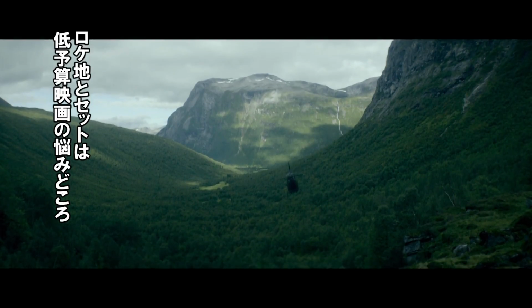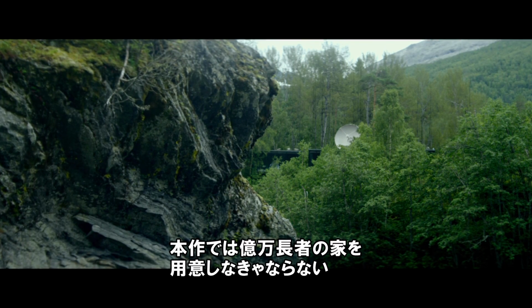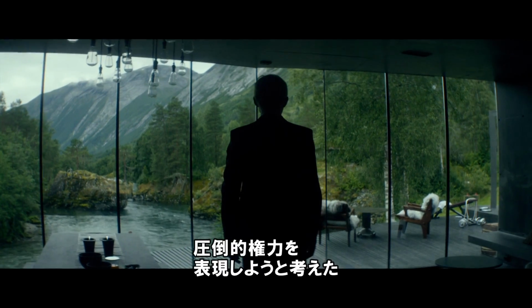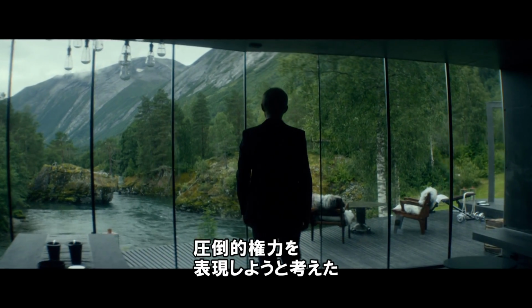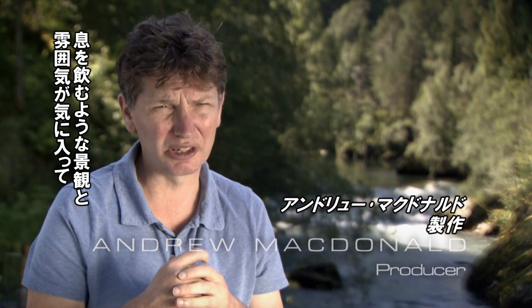It's a tricky locations and production design problem, which is you're making a low-budget film, but you've got to have the house of the richest guy in the world. How do you do that? We knew that if we found a really spectacular landscape and put a building inside it, the landscape would provide a lot of the power of the guy. The landscape and the feel of the place is just so extraordinary. And we soon settled upon Norway.